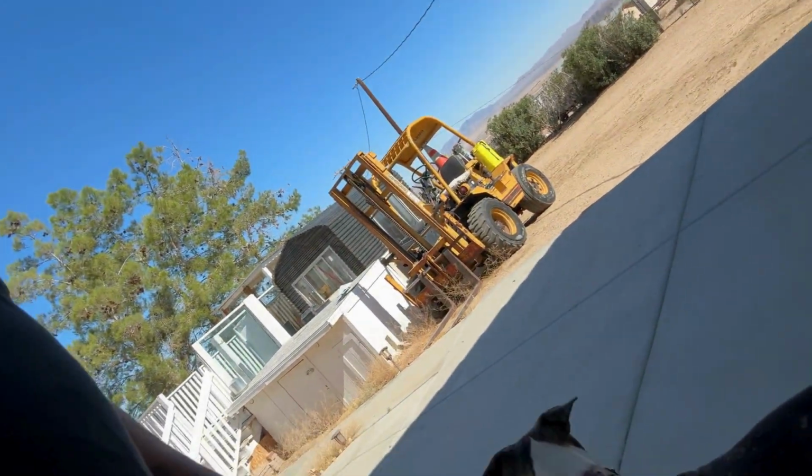Just getting ready to go out and drive a trail. It's gonna go back there somewhere. I was thinking maybe Rattlesnake, but I'm not sure. I'm gonna kind of just drive, see how it looks, see if there's a lot of people out. And just me and this one.